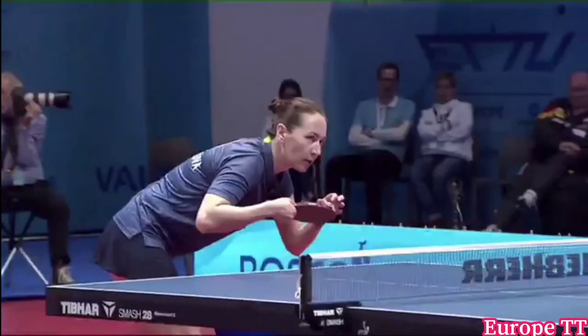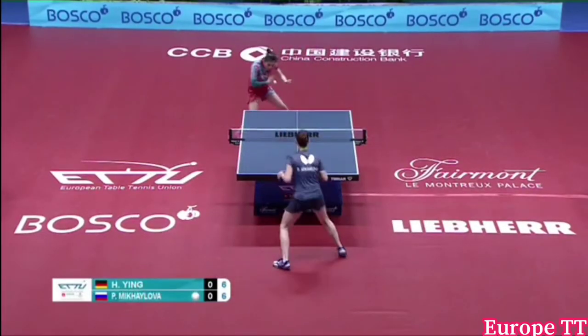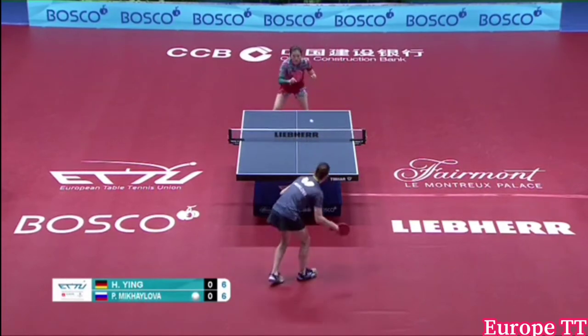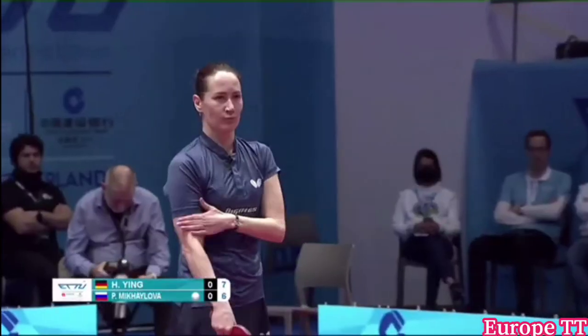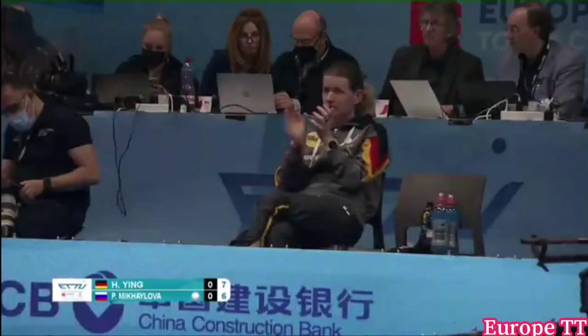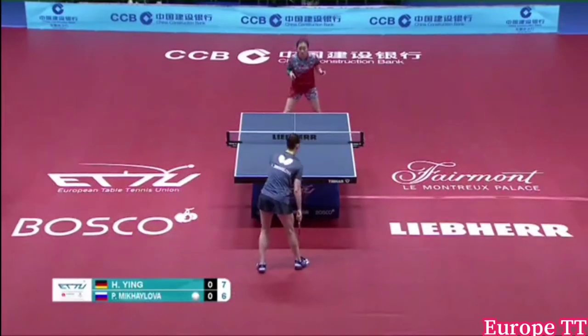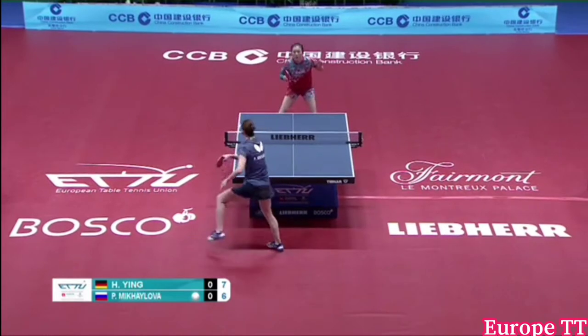Nothing to separate these two so far, a second tie break. This time Han Ying's in the lead. Mikhailova goes for the backhand. These modern defensive players at this level are so amazing. We see that in the men's game as well with Ruin Phyllis.